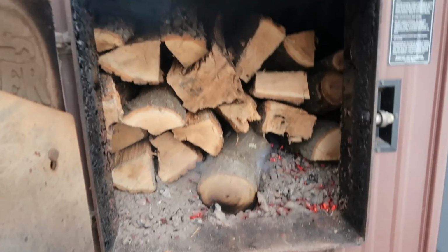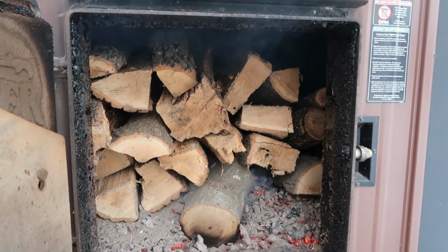That will keep us warm the entire day, even with this cold weather. So I'll load it again tonight after supper, and that'll get us through the night.